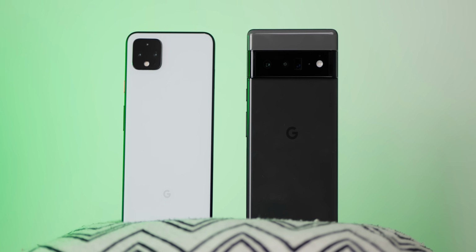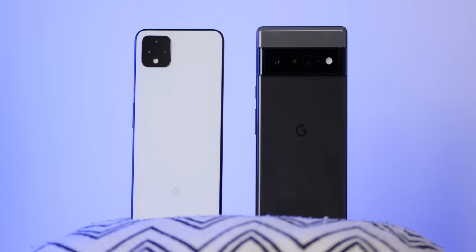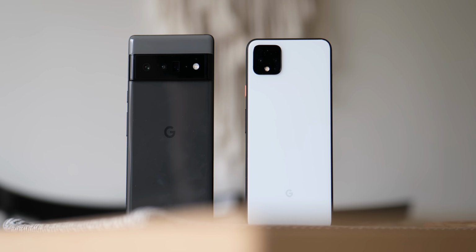In Google's smartphone series, yes, the Pixel 4 is actually only surpassed by the recently released Pixel 6 in terms of raw power, but is it an upgrade worth making? Well, let's find out together.